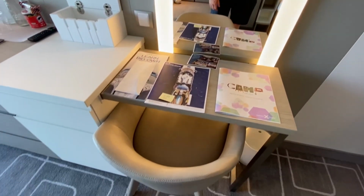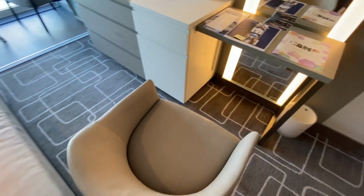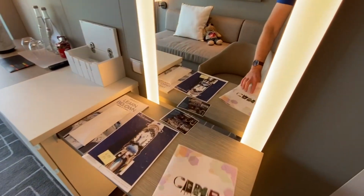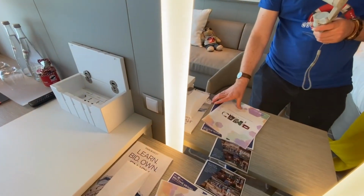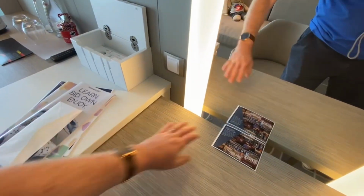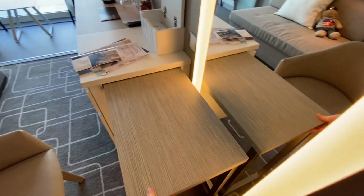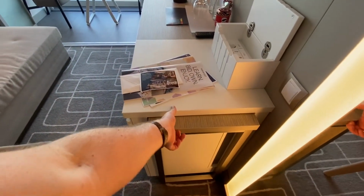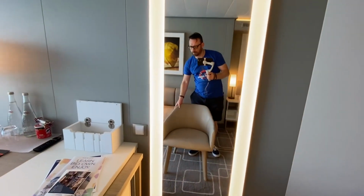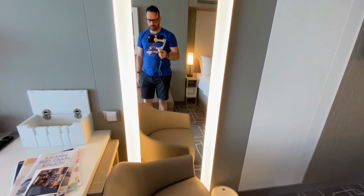There's a chair that we can sit in here. Nice sort of desk chair. Now, one thing about the desk, and I've seen this on other videos as well, is that if we just move some of these items over like this, this actually pushes in, and it's actually quite nice because it gives you access to the full length mirror, but also makes the cabin just slightly a little bit bigger. So I'm just going to rest the chair there.